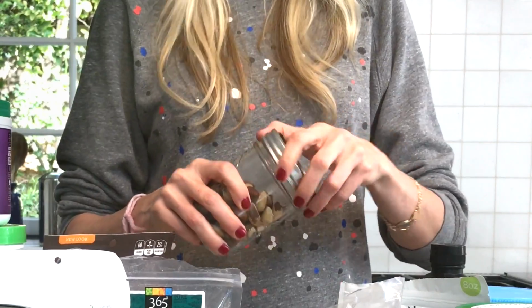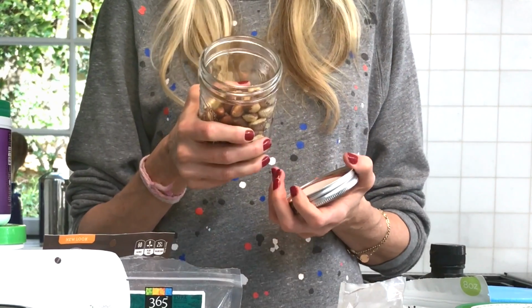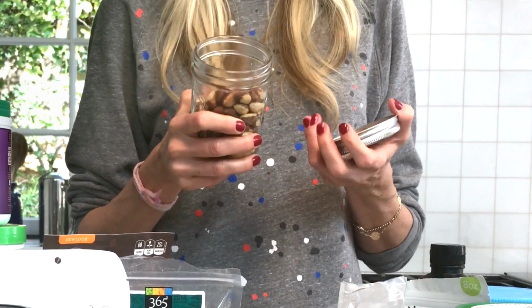For some people, it's hard to get selenium. So Brazil nuts, I always put 2 Brazil nuts every day in our smoothies, and that adds that selenium that's really important also for vegetarians.